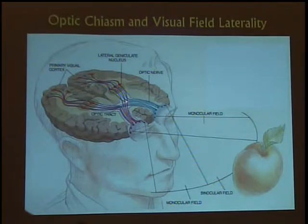So that what comes to the visual centers in each of the left and right brain hemispheres is actually a combination of part of the visual field of each eye. And the way it's mixed is that what you get to the left brain hemisphere is the right part of the visual field of both eyes, and vice versa. So what we're trying to do with lateral light is to play with the laterality, the separation of the two hemispheres and the two visual centers connected to each hemisphere.